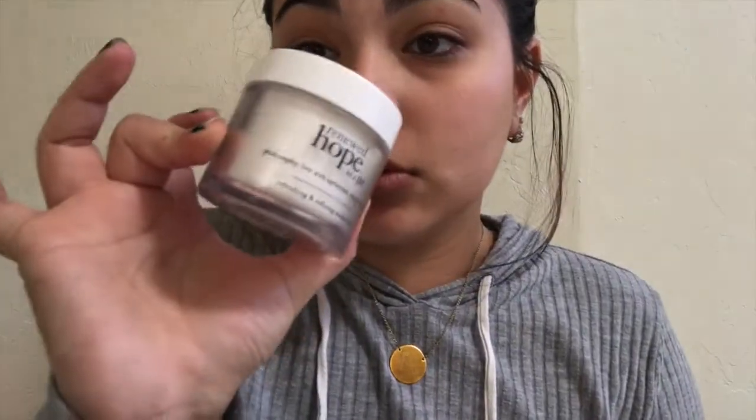So I'm going to use the Renewed Hope in a Jar from Philosophy. This is my favorite face moisturizer. I use this in the morning and at night. It is super hydrating, and I just go ahead and dot it all over my face and rub it in to prep my face for some makeup.